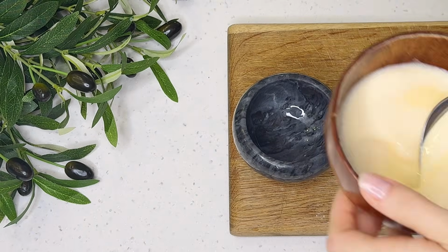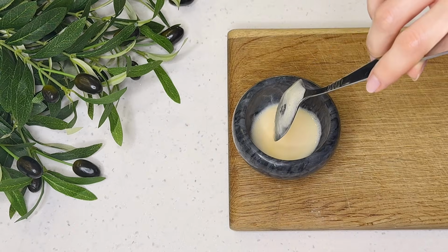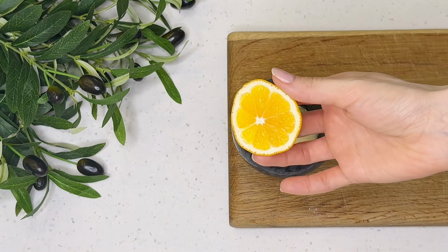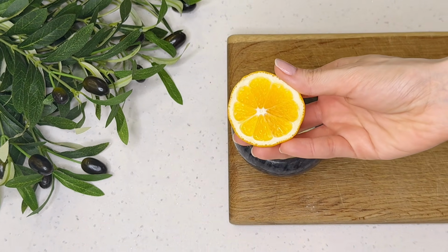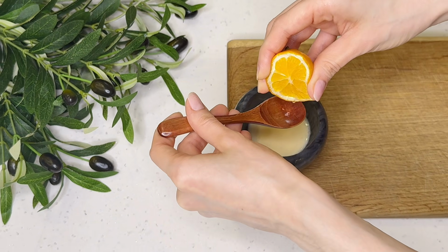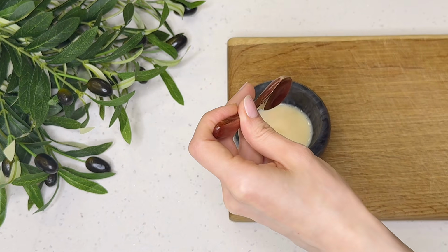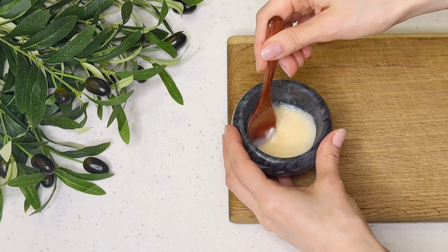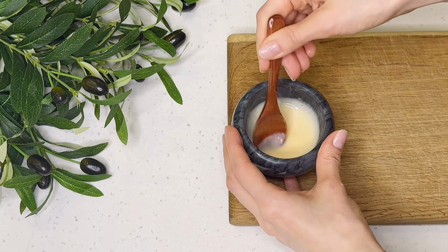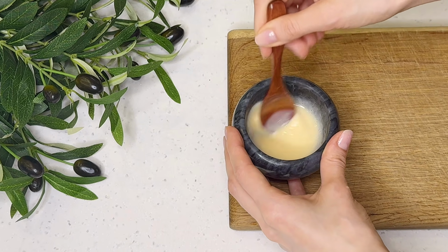Sixth recipe: 1 tablespoon of the egg mixture, half a teaspoon of fresh lemon juice. Lemon juice is rich in vitamin C and helps brighten the complexion, reduce dark spots, and even out skin tone naturally. This mask helps refresh and brighten the skin, improve texture, and leave the complexion looking smoother and more radiant.